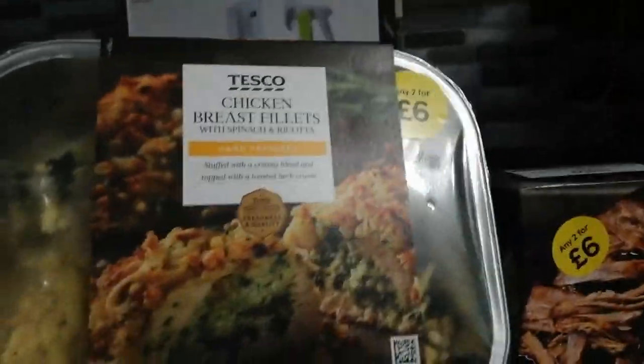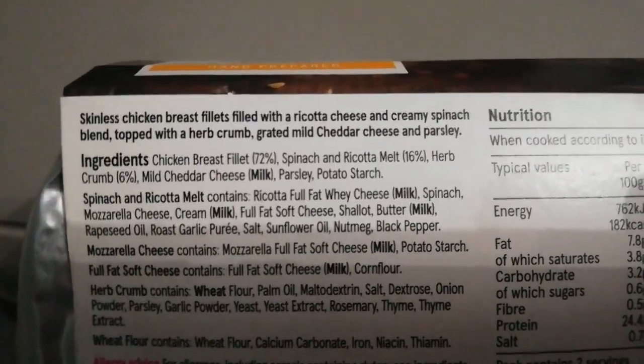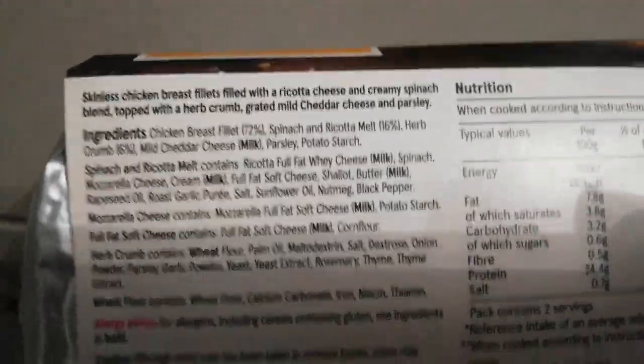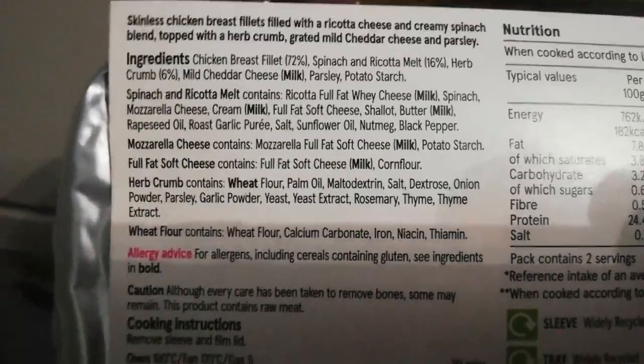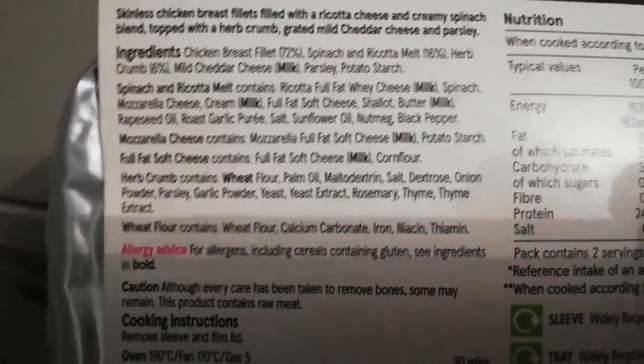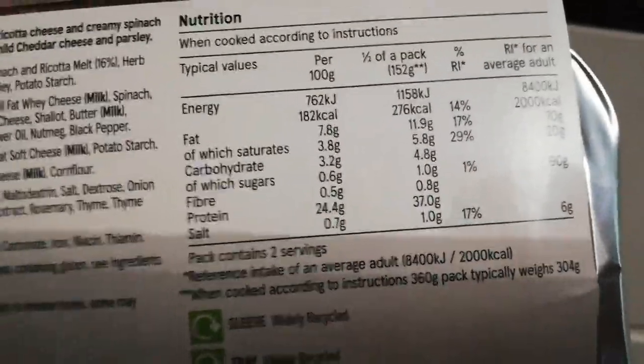Probably not the cleanest keto food ever, because there is potato starch in it and corn flour, and oh, there's maltodextrin. If I'd known that, I wouldn't have got it. A little bit of wheat flour as well. But for the amount that's in it, to make it 4.8 grams, it'll be okay just as a now and again meal. It's not something that I would eat every day.